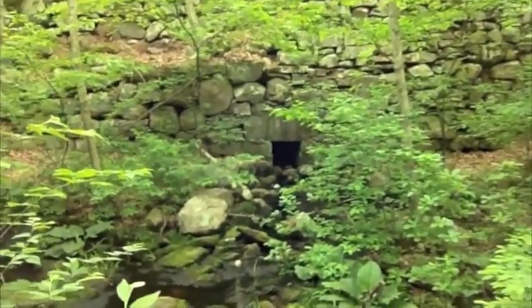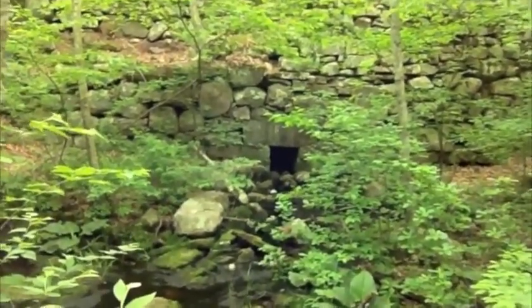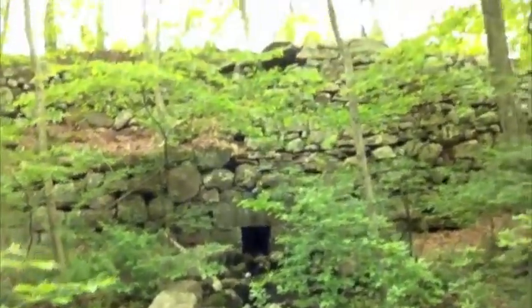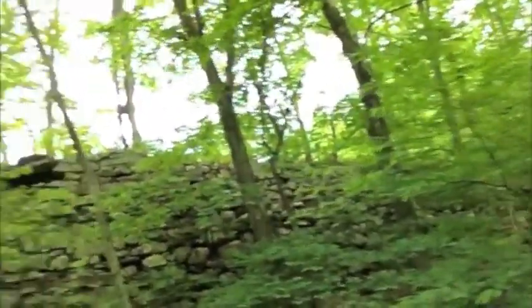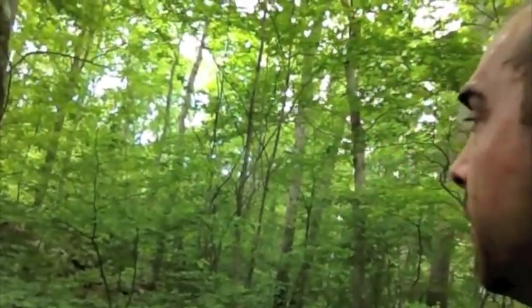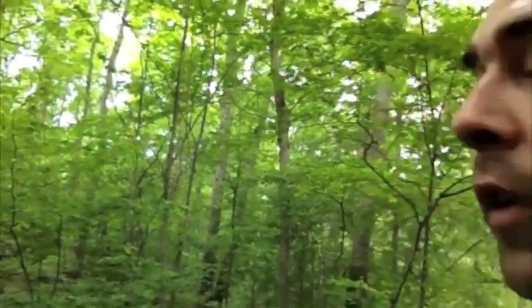I don't know how they moved all that granite. I mean, there's the square they made for the water to flow through. And then the rest of it continues up. You can actually walk along the top of that thing, and it goes somewhere. I'm not even sure where.